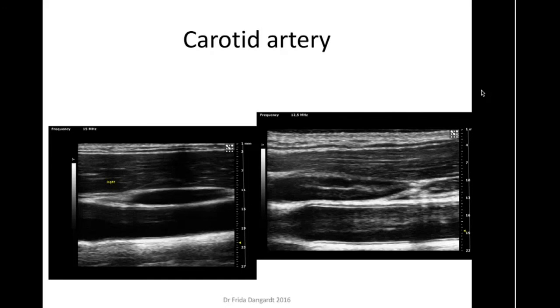Carotid artery images, 15 megahertz or 12.5 megahertz is what you will get with the standard carotid probe, and those look very, very nice, but you can't distinguish between the intima and the media unless you use higher frequencies of 40 and above.